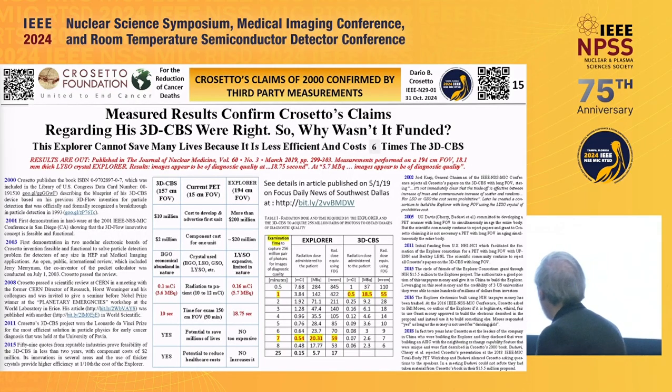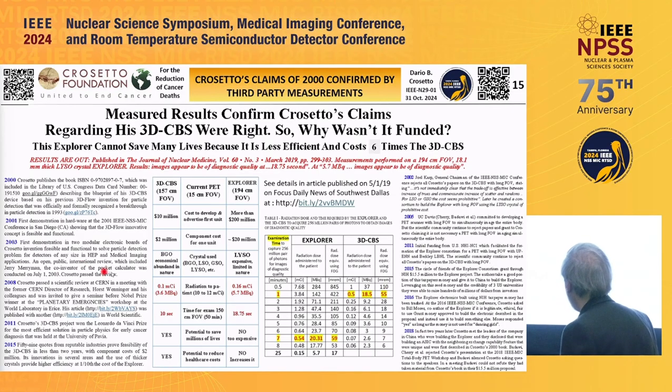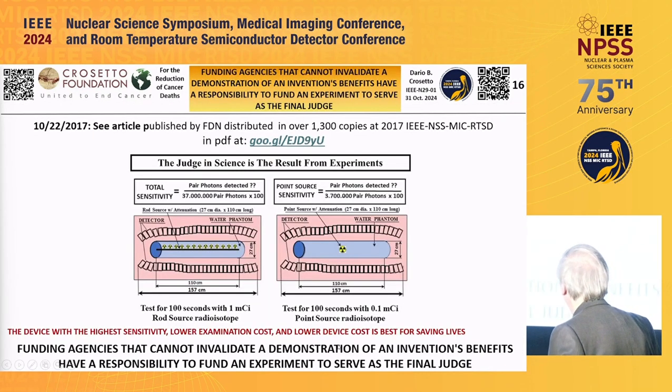So this is obviously difficult to read now, but I provided the link to a newspaper in Dallas that published big pages, a tableau that explains all this, and is also showing the difference in radiation between the Explorer and the 3D flow.